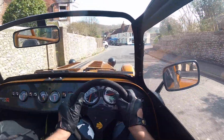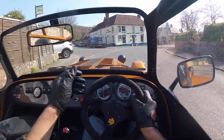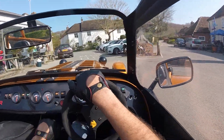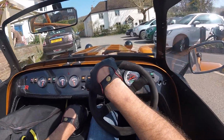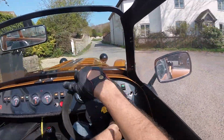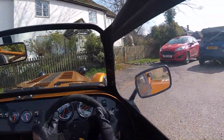The R-Pack, as I've mentioned, is more race or track orientated, and therefore you do get a limited slip differential as standard. You also get the carbon dashboard as well, which is a nice touch. I do have some other carbon touches, but they are options.